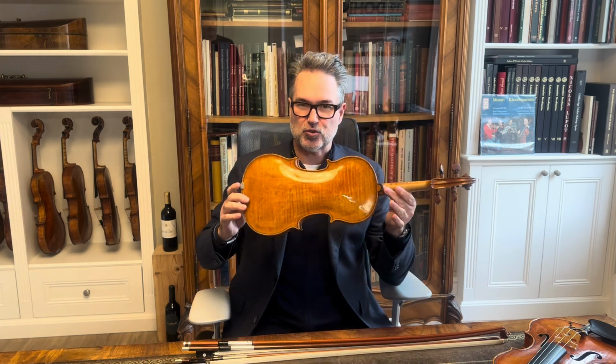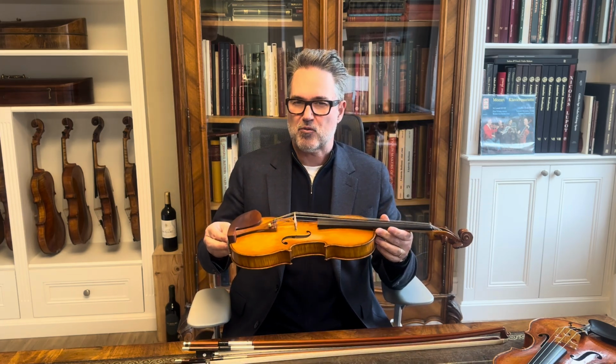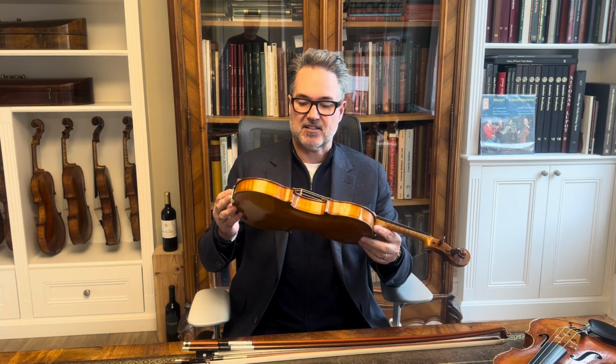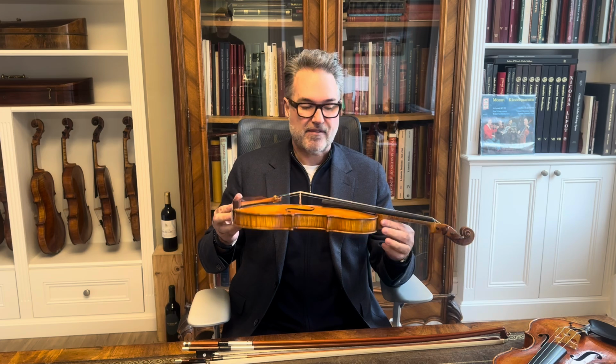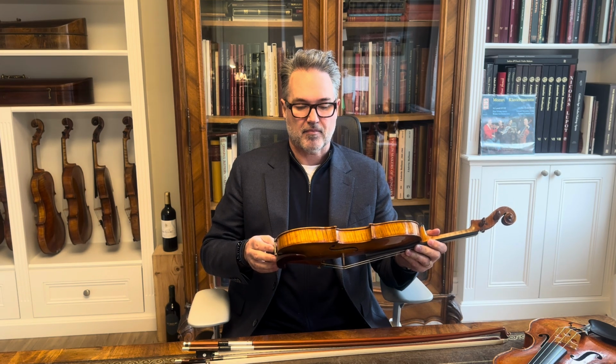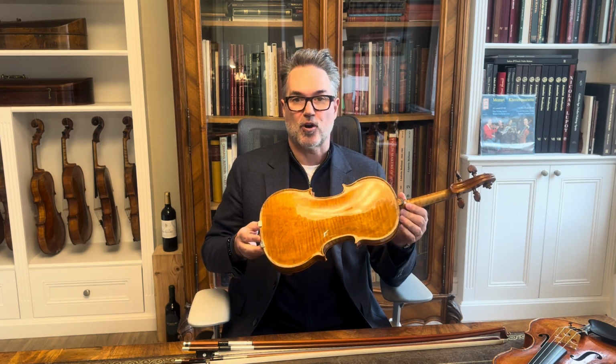Right, old violin. Giovanni Pistucci. I've talked about him quite a bit in the past. One of the great of the last Naples makers. And this is a very nice Raphael and Antonio Galliano labelled violin. I wouldn't say it was a complete copy, but it certainly is along those lines. It's made to look old.